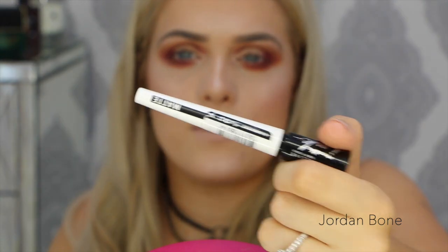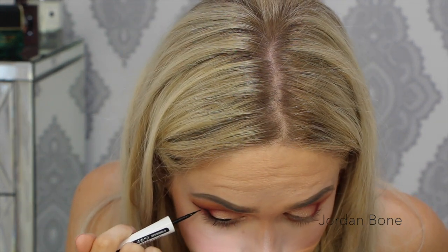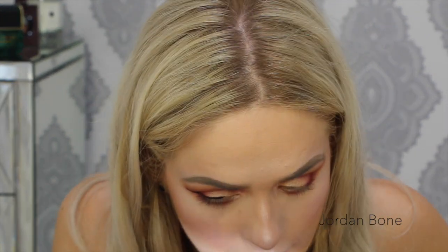Now I'm going to put some liquid eyeliner on. I'm just going to be using the Maybelline one, the Master Ink in Matte. This has got a really crap end on it, like it's gone a bit fluffy, so my wing's not looking too sharp right now, so I'll try and fix that. I might have to put my head down though. So I'm going to apply some lashes.